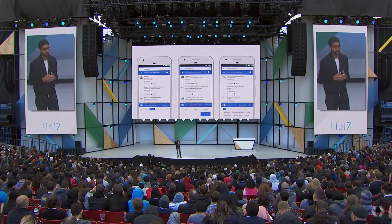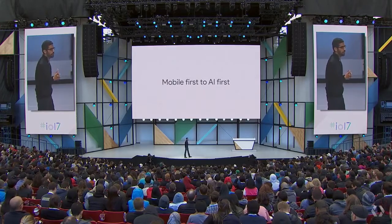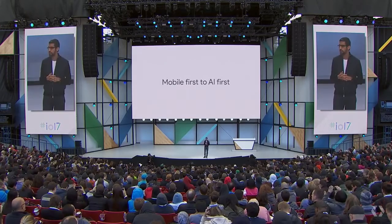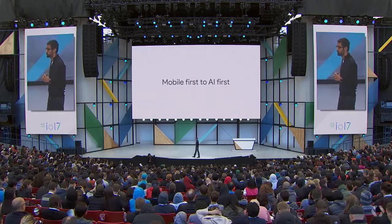It's been a busy morning. We've talked about this important shift from a mobile-first to an AI-first world, so that all of you can build powerful experiences for new users everywhere. It'll take all of us working together to bring the benefits of technology to everyone. I believe we are on the verge of solving some of the most important problems we face. Enjoy Google I/O.